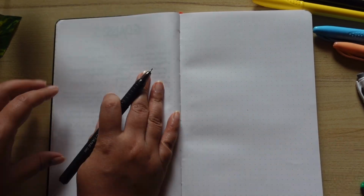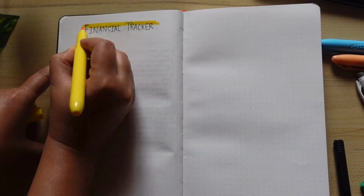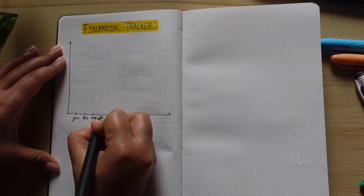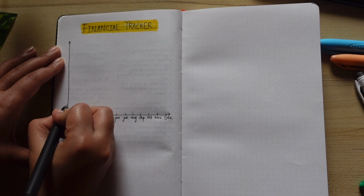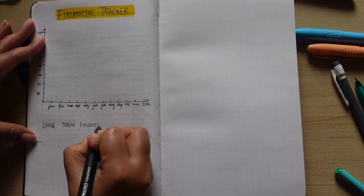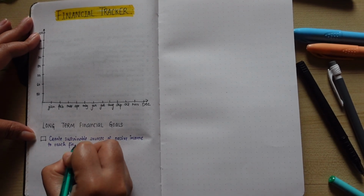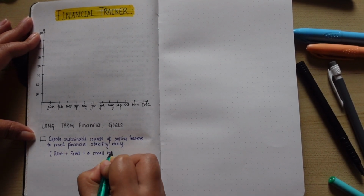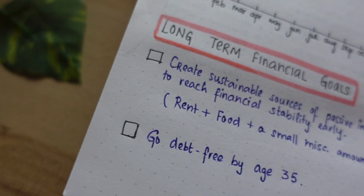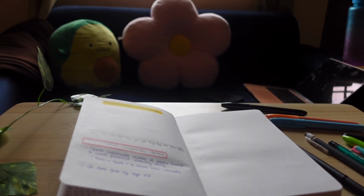Okay, I'm very excited about the next page also because behind the scenes, I'm a big personal finance nerd. I love everything about finances, from budgeting to tracking my expenses, my savings, etc. Hell, my first ever YouTube video was on personal finance, so what more needs to be said, right? Although I maintain a separate spreadsheet to track all my daily finances, I thought it would be nice to just be able to see all my spending and earning patterns in an entire year. So, this is what this graph is for. Also, I have a couple of long term financial goals, and the major one is to go debt free and reach financial stability by the age of 35.